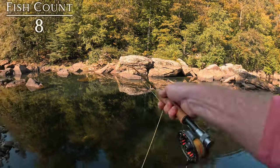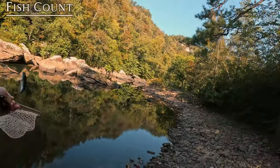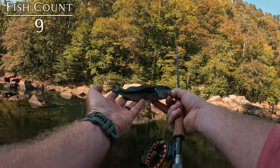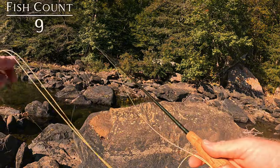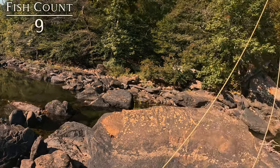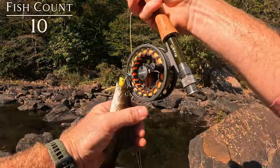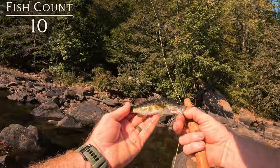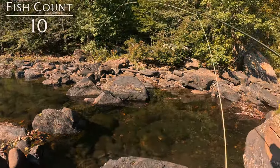There's another one right here. Got him. It's a pretty good one. Redeye. Beautiful, beautiful redeye. Got him. That's a spot, I think. Probably another hybrid. It's definitely a hybrid. It's a pretty fish, man. Come across the state line on that one.